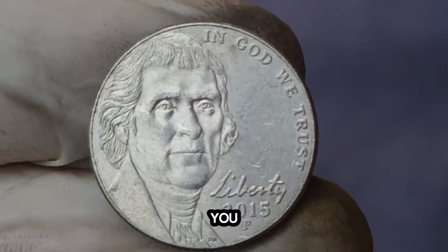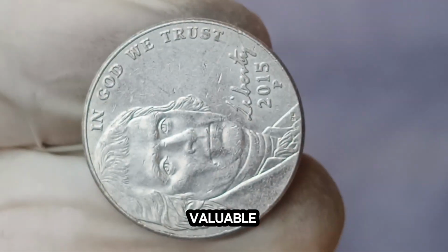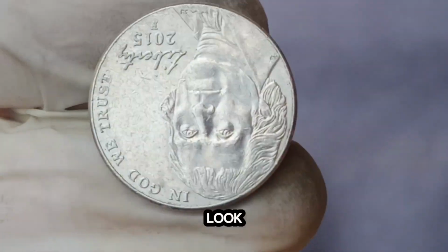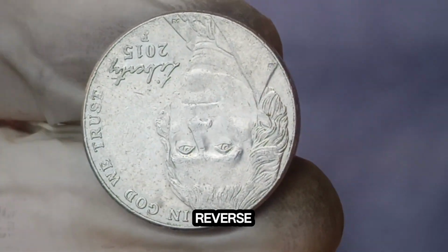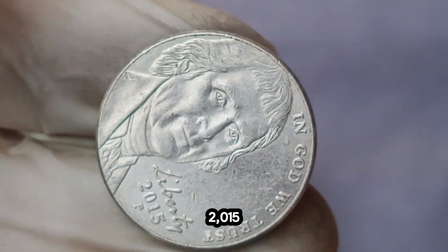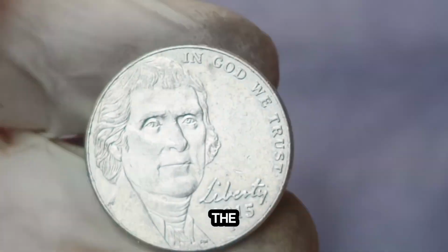Now that you know what makes this coin valuable, let's go over how you can check your own coins at home. Look for the mint mark. Flip your coin to the reverse side and locate the P mint mark near Monticello. If you have a 2015 P nickel, it's time for the next step.